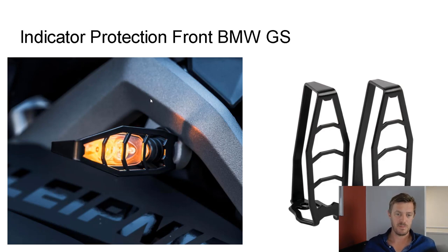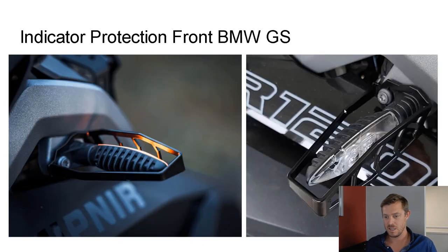Next is an indicator protection for the GS. What happens when you're driving along is a lot of stones come up and hit the indicator. In the next picture, you can see this is a friend on the right. He broke his. I put this on after, obviously. If he did have this protector on before, he would not have had to pay 127 New Zealand dollars, which is about 90 to 100 euros, to replace this.